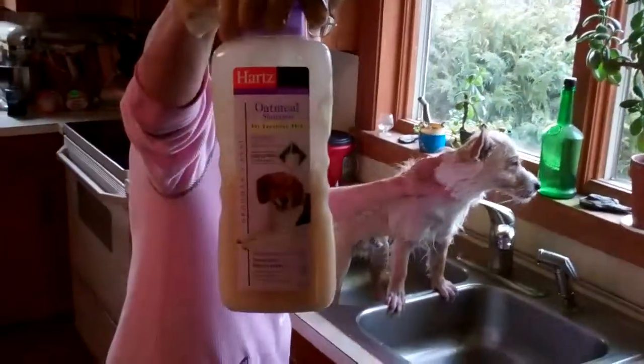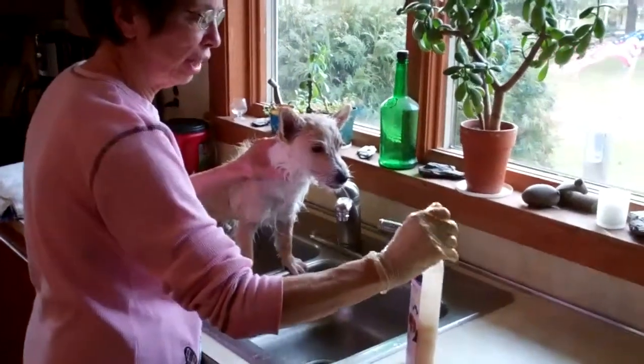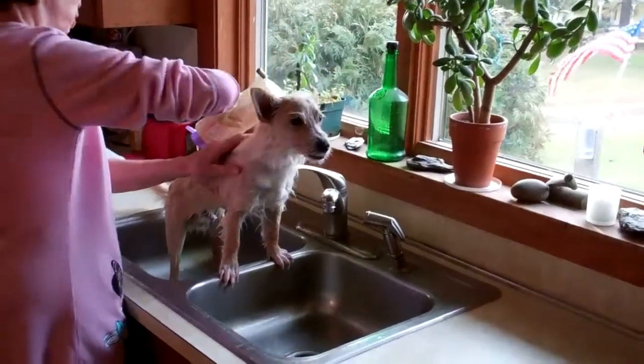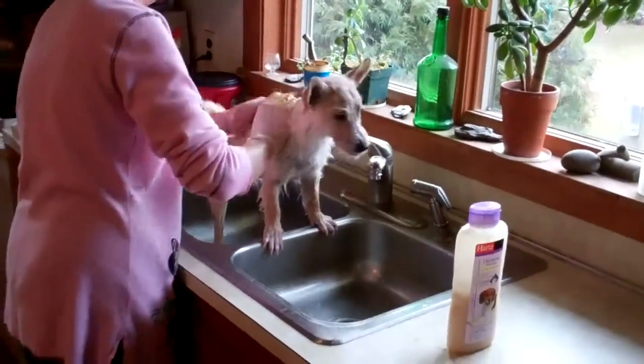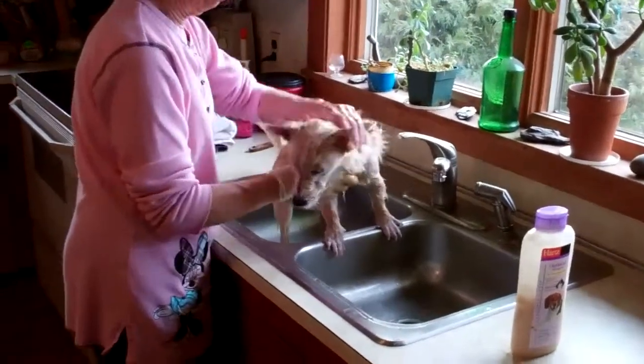This is the shampoo I use. It's nice and gentle. It's oatmeal. Just put a little. A little goes a long way. Oh yeah, he's looking ratty.